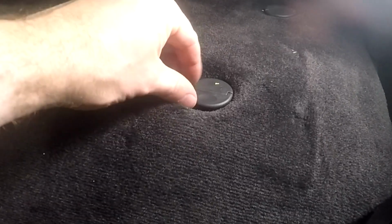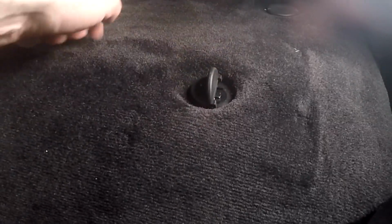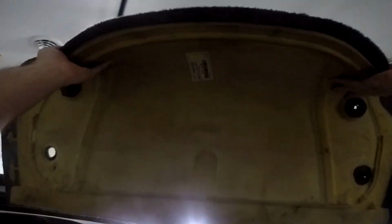Now to release these clips, you just lift them up, spin them sideways, and they pop off. Do that for all 4 of them. You can then remove the top cover.